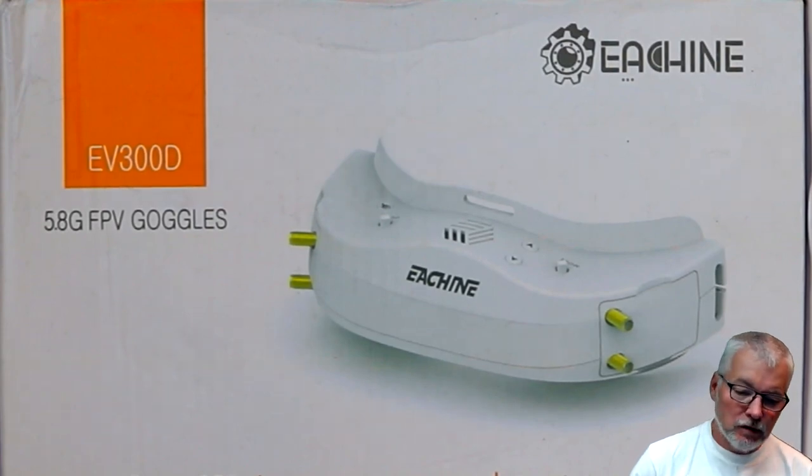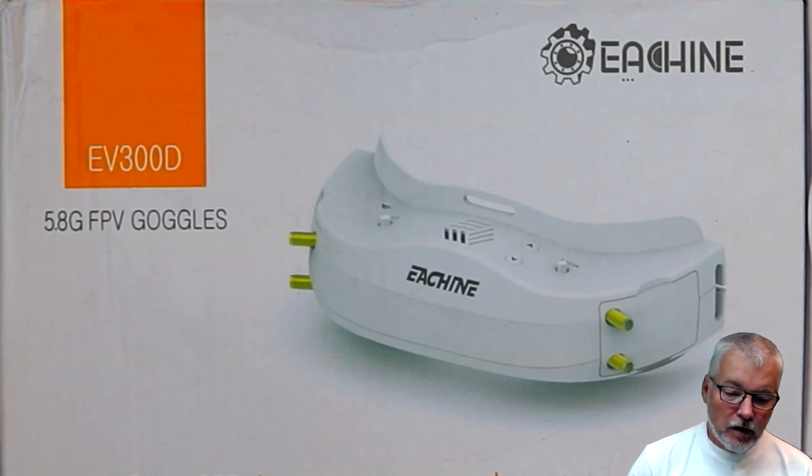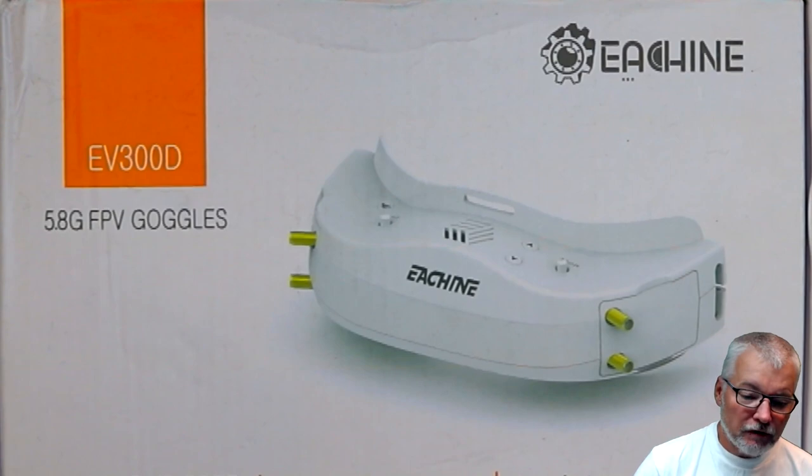In today's episode, we're going to look at FPV. And to help with that, I have the EV300D FPV goggles from Banggood that they kindly sent to me. Probably going to ultimately do more than one video for this.